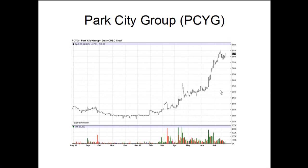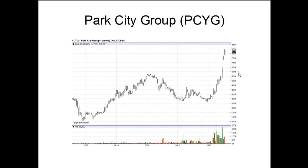Park City Group, PCYG, again on a daily, great accumulation action, curve action as well. You can see it curving around, and as it breaks out you can see the market move up in steps, and each step is a chance to get long again as it breaks out into a new high. There's Park City Group on the weekly, and you can see it's gone from $3 to $8.50. For me, that's spelling danger. It's gone up too fast, too quickly.